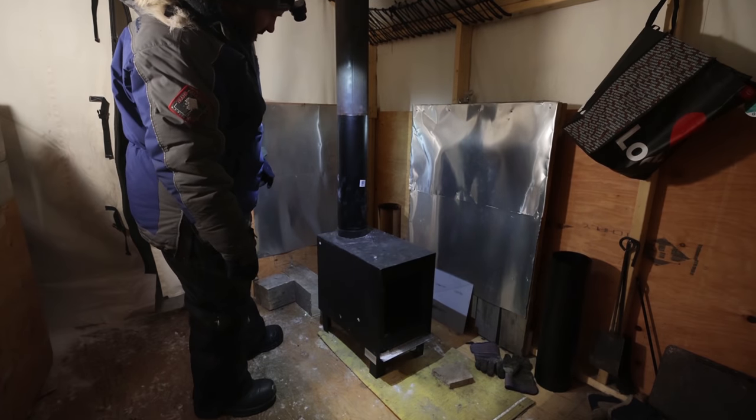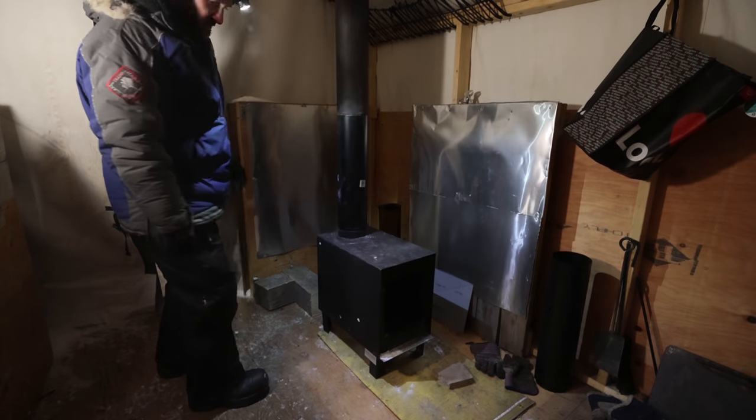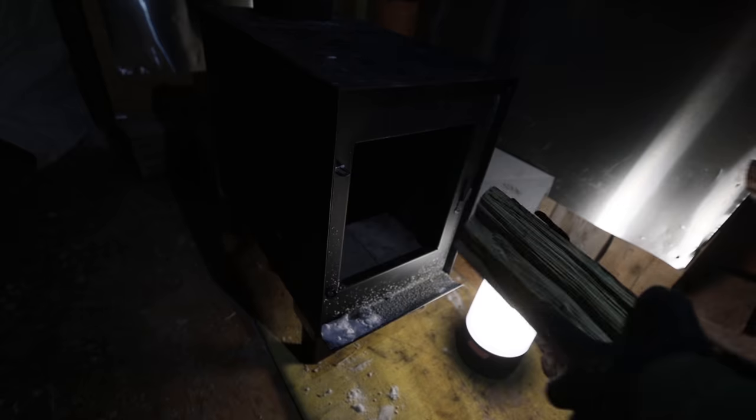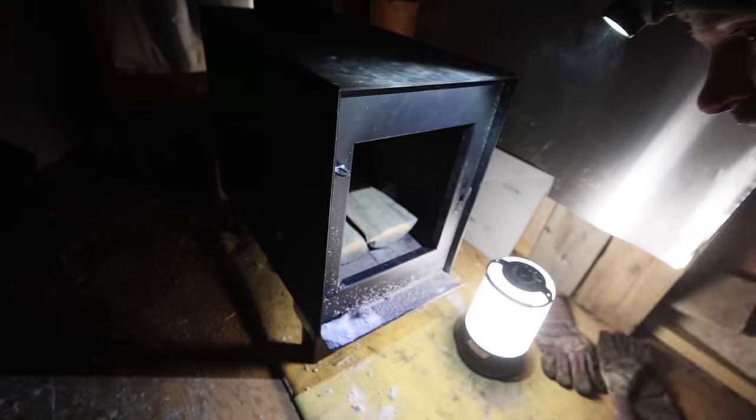Okay. Okay. What a difference. I think I'm just gonna center that. Got some bricks in there. First fire. And the new stove in the tent. Let's do it. Okay.